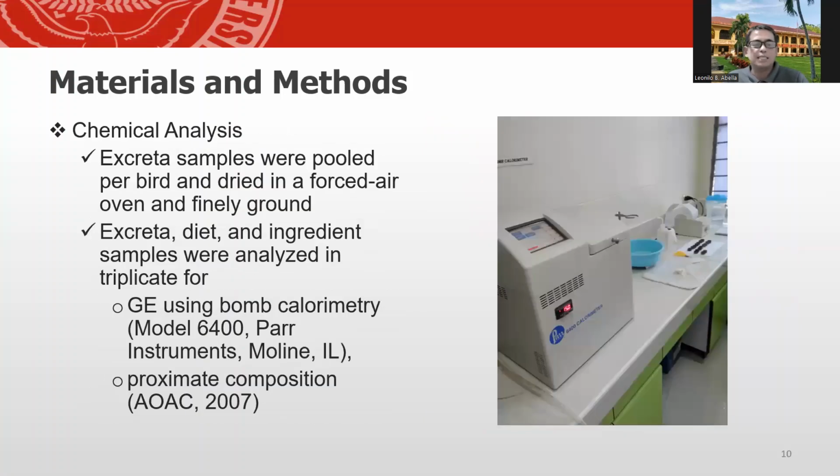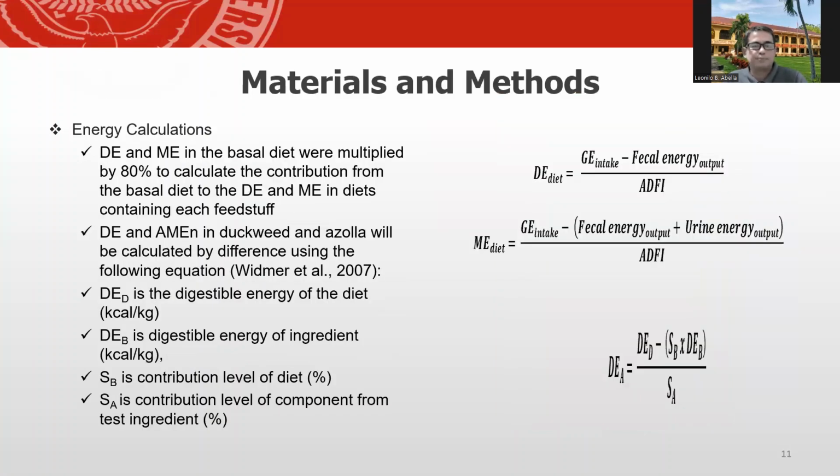On chemical analysis, excreta samples were pooled per bird and dried in a forced air oven and finally ground. Excreta, diet, and ingredient samples were analyzed in triplicate for gross energy using bomb calorimetry and proximate composition following the procedure of AOAC 2007.